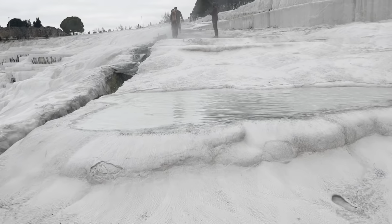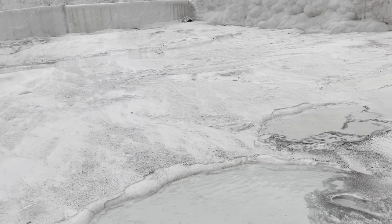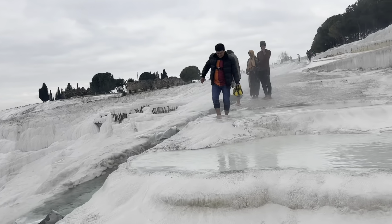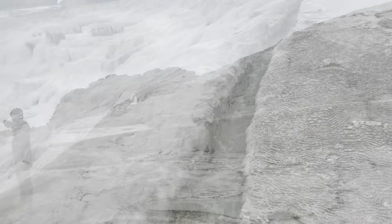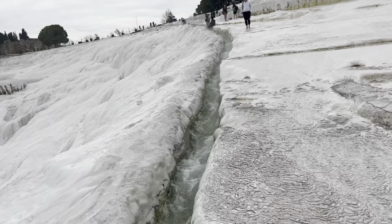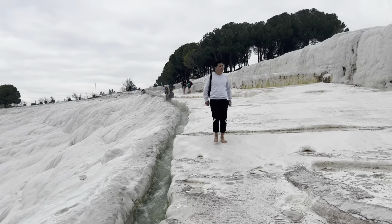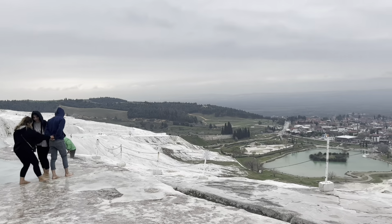Yeah. So this is the main walkway, and there's a certain area that you can go, there's a line on it. You can't pass that line because it's dangerous. So there's a group of people there testing the water and holding each other's hands because sometimes it's slippery, so try not to slip.